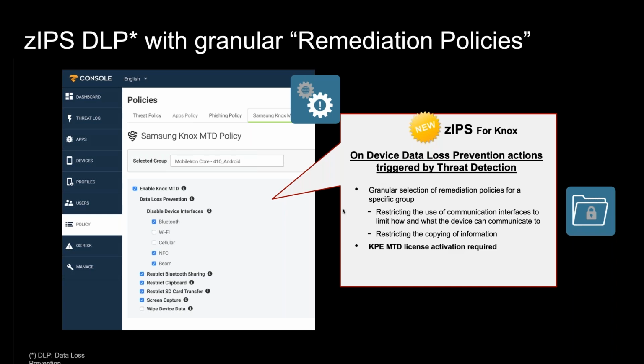Again, very analogous to some of those controls that you would look for from a traditional endpoint solution, being able now to apply those in an enterprise class fashion on a mobile platform.